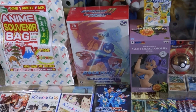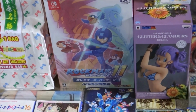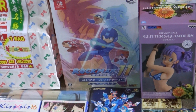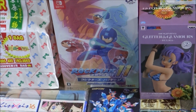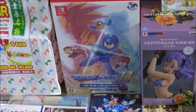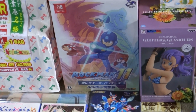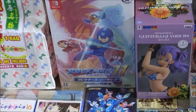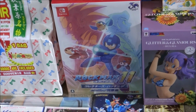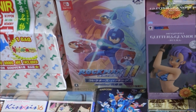This is the Mega Man Collector's Edition set for the Nintendo Switch, or Rockman as it's more known out in Japan. In fact, he originally was called Rockman, but they localized him to Mega Man in the West. So yeah, this is a really awesome, it's quite a big box, as you can see, but it's pretty light, so it didn't take up too much weight in the suitcase. And I think this contains, obviously, a copy of Mega Man 11, but I think it's got a couple of wall scrolls and the Mega Man amiibo, and there might be an art book in there as well, I'm not entirely sure yet.